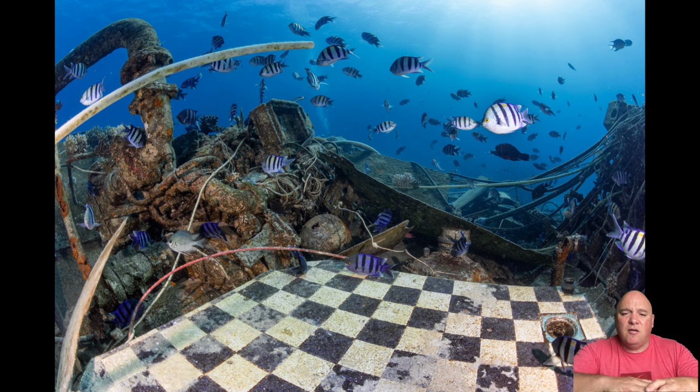It's a very complete frame, action all the way through the picture. And for me, a very deserving winner. That also is one of the most original wreck shots that I've seen for a while.